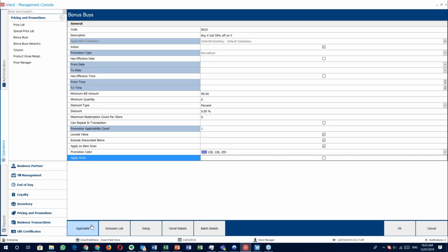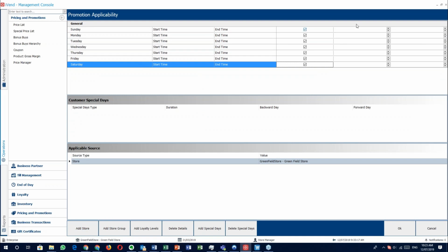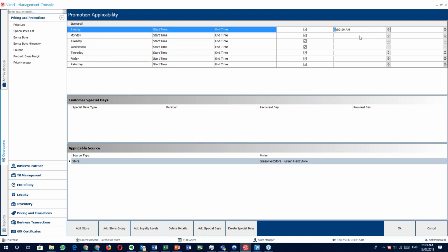After that, you can also set where it's applicable, so which days of the week, and which times of the days of the week. So you can effectively have what a happy hour special would be, for example. With the happy hour special, you can say, okay, between 1 and 2, come and buy something from us and get a coupon for a free coffee, as an example, or get a gift certificate, or get something. You can apply that over here.